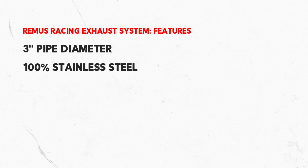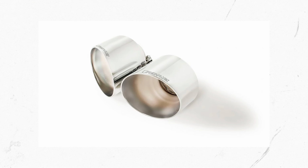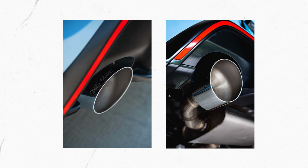Some of the key features for the Remis exhaust are it's made out of 3-inch pipe diameter and 100% stainless steel. The tips are also stainless steel and are 5-inch tips. Here's how it looks on the car, and it looks to be flush with a little bit of an angle cut to the tips.